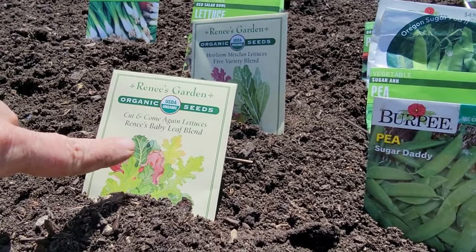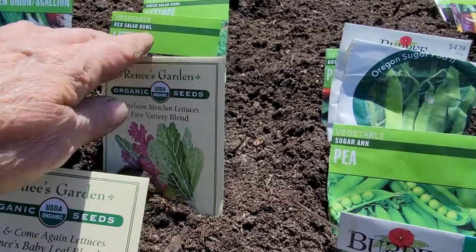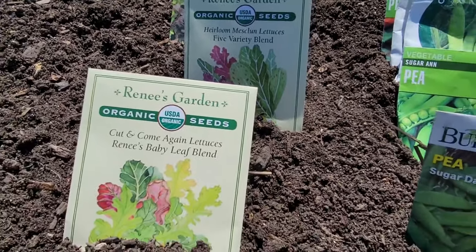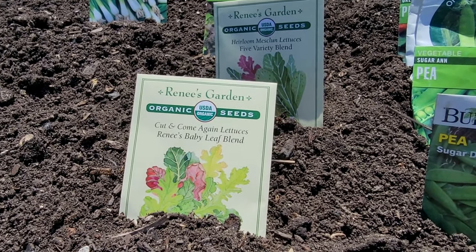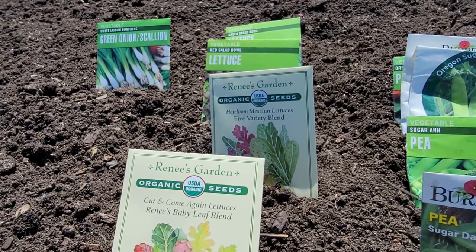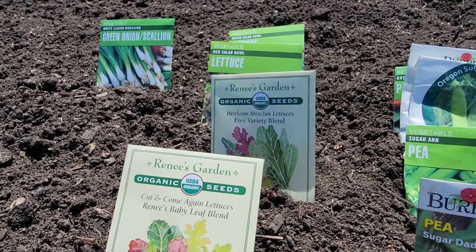So I'm going to be trying a Renee's baby leaf lettuce. I have a 5-variety blend. I also have a red salad bowl and a green salad bowl. So these are all loose lettuces, and they are what you call cut and come again. So you cut them after they come up, and then they'll produce more lettuce for you. They are a cool season crop, so they're going to grow usually until about the middle of June, and then they really can't handle the heat of the summer, and then you're done with them and you plant them again in the fall.